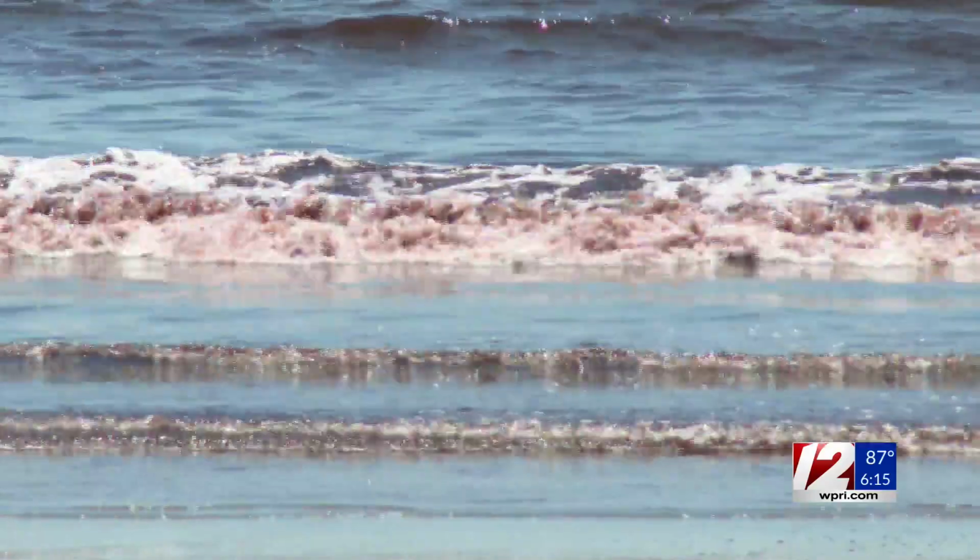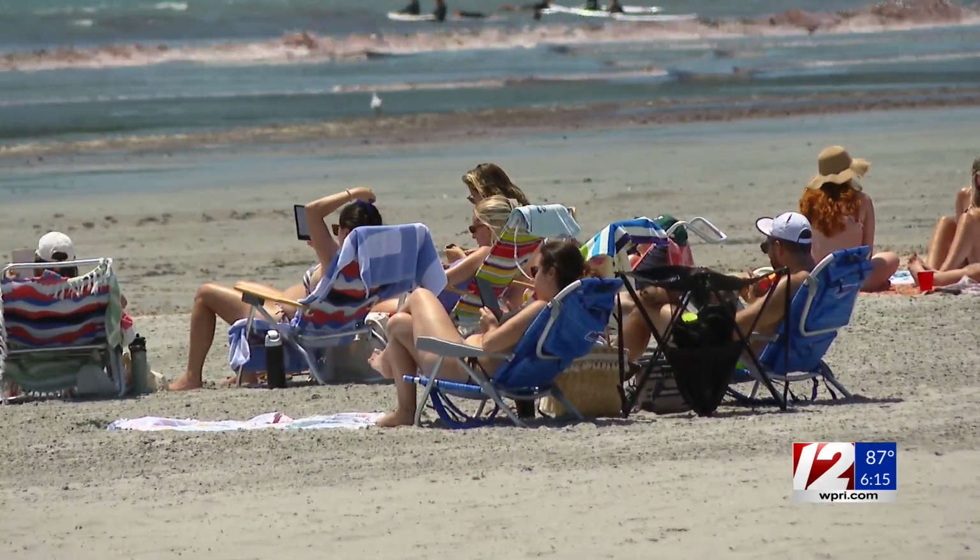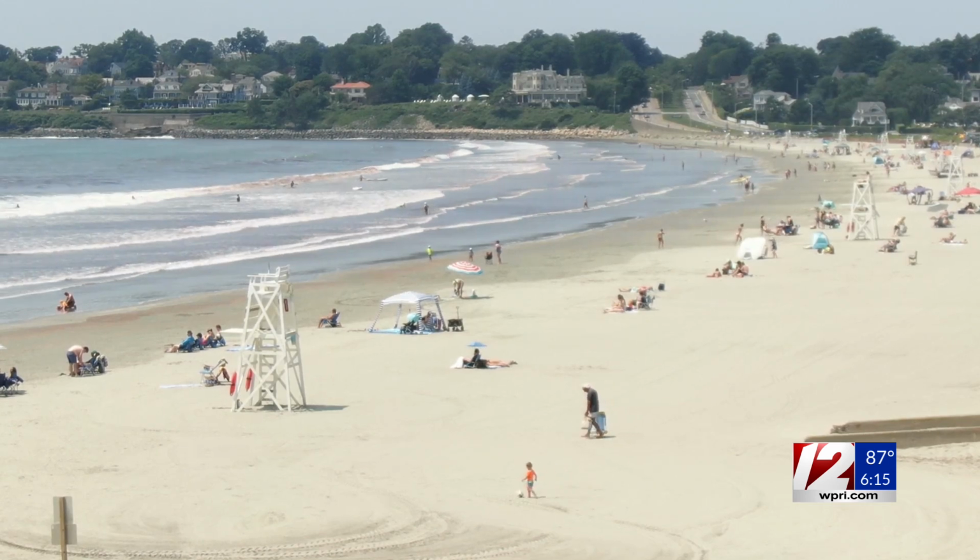We want to protect the beach. It's important to the city economically. It's important to the residents of Newport. It's important to visitors who come to Newport. So for us, this is a very important project. In November, voters in Newport will decide on a nearly $100 million bond that will include $12 million in beach restoration. That is where they will add sand to widen the beach. In Newport with the Target 12 investigators, Kate Wilkinson, 12 News.